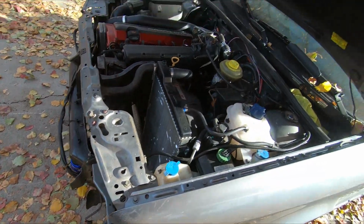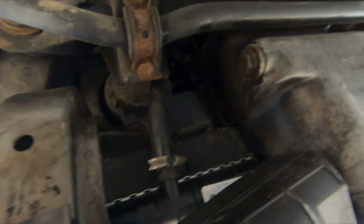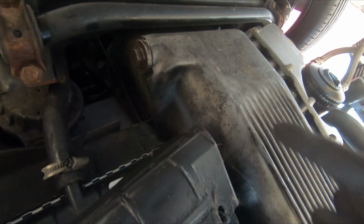Then we'll start putting the front end back onto it. I just backed it up so that we could get the engine out of here. So yeah, let's start working on it. Maybe we'll put the rest of the interior back together today, and then try to figure out the story of the missing coolant. Trying to track down the leak.